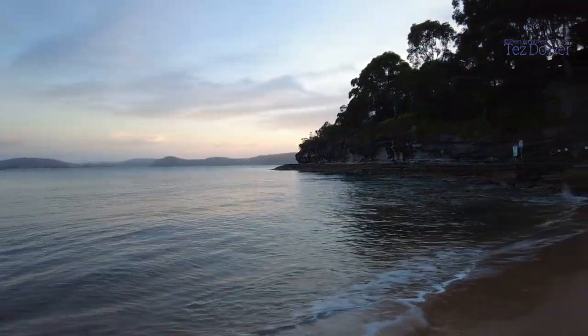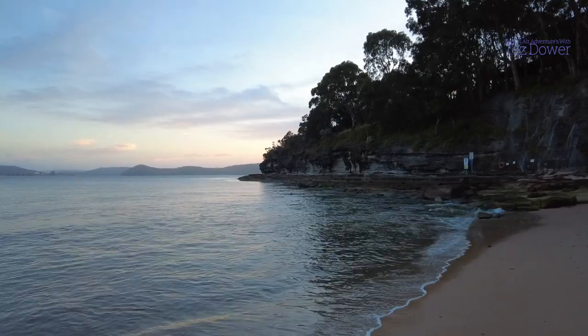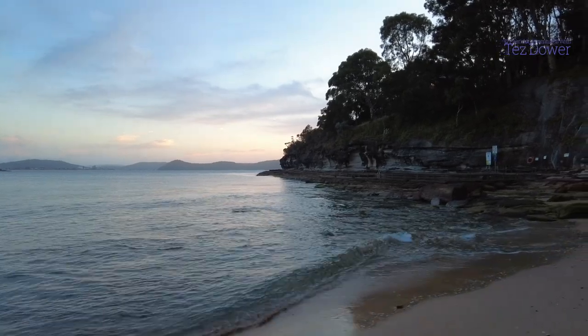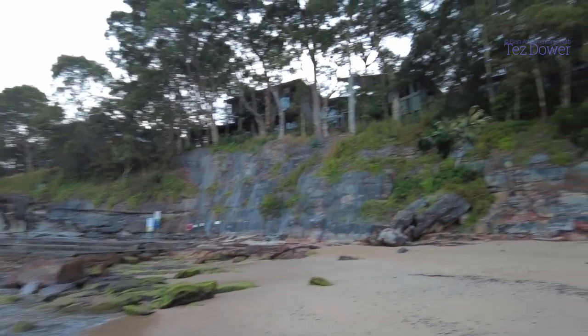Well, I've come down here this morning to do a painting of a breaking wave with the sunrise. At this stage, the tide's very low, so there's not much of a wave happening, but I'm going to head out to the point over there, and we should be able to get some bit of movement in the water to create a good sunrise painting. So yeah, the beautiful Pearl Beach today.